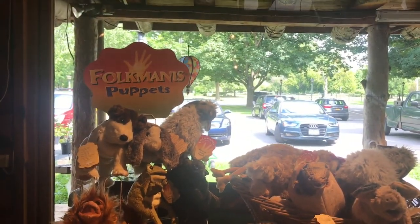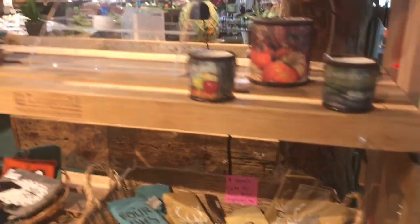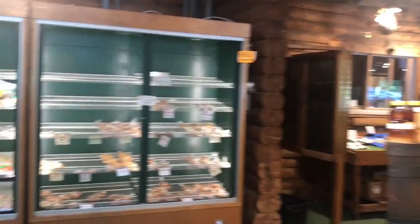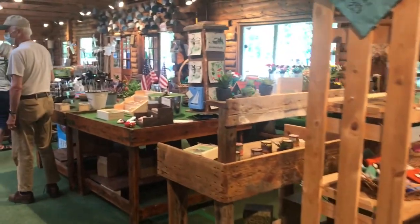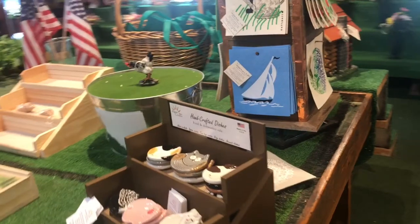And they look like they got some, well, these are puppets. I thought they were like animals, but they're puppet animals, right? And look at all the corn over there. There's a lot of corn. And coming over here again. I'm across the dishes.